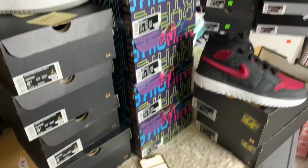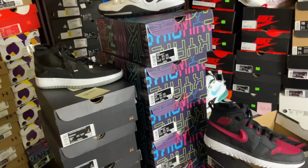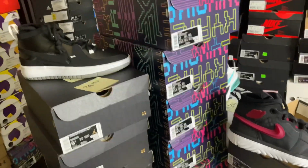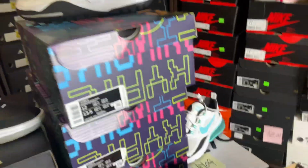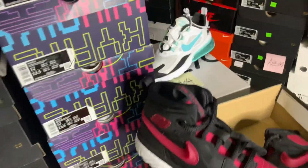So okay, with that said, that's this pickup and haul from the Nike outlet, an update for the Nike outlet blog. So what do you think about this one? Which one is the best pickup of them all?